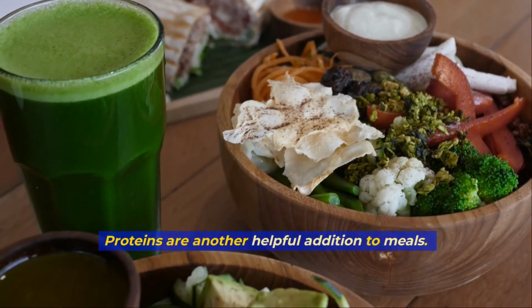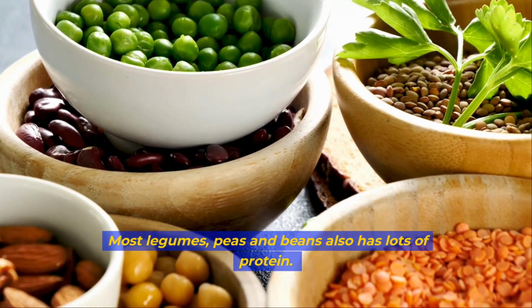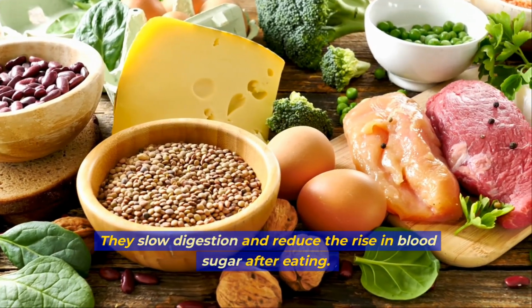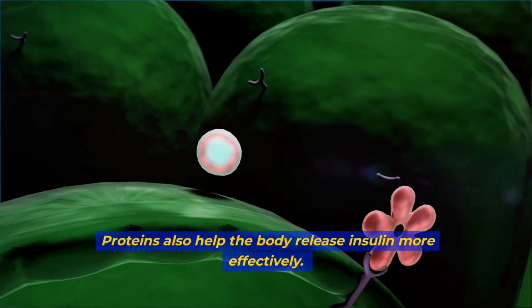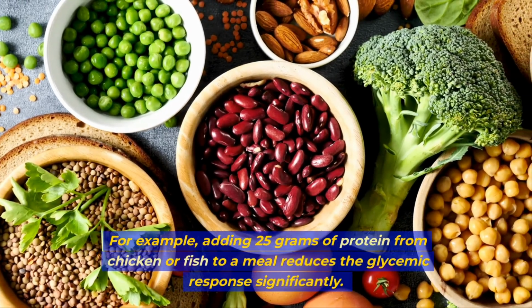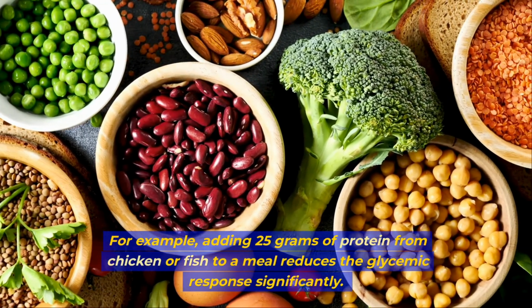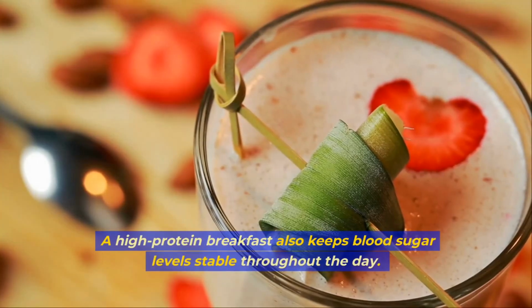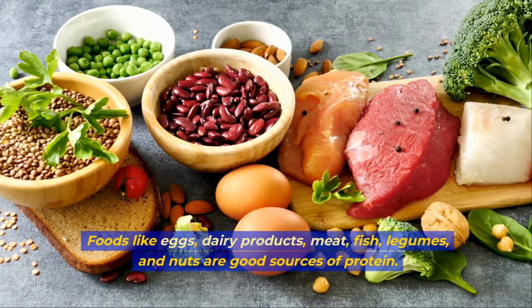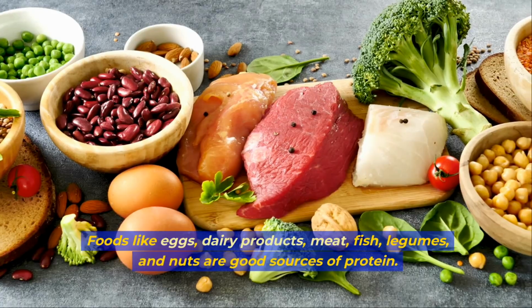Proteins are another helpful addition to meals. Most legumes, peas, and beans also have lots of protein. They slow digestion and reduce the rise in blood sugar after eating. Proteins also help the body release insulin more effectively. For example, adding 25 grams of protein from chicken or fish to a meal reduces the glycemic response significantly. A high-protein breakfast also keeps blood sugar levels stable throughout the day. Foods like eggs, dairy products, meat, fish, legumes, and nuts are good sources of protein.